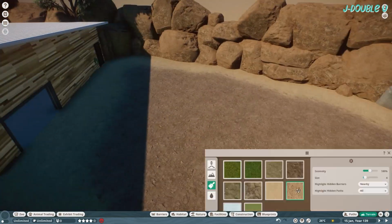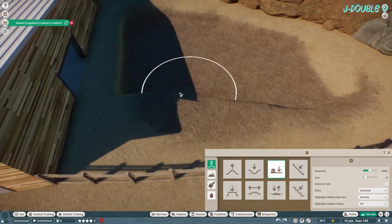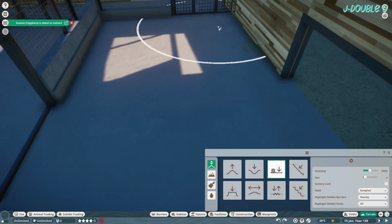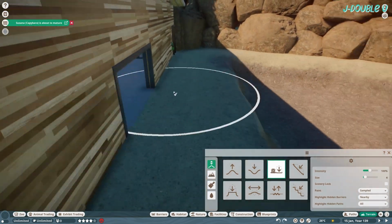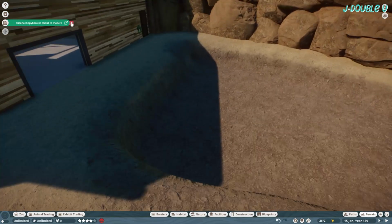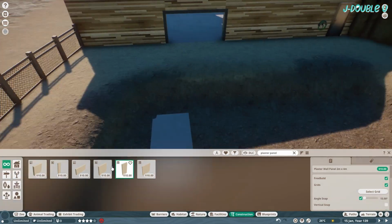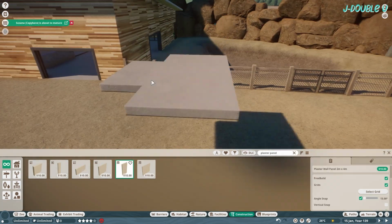So that's that. And then we dig out the pool there. I haven't included the gates in the grouping for the fence, because we may decide to open the gates at some point. For now it's just closed, just because of ease of access.